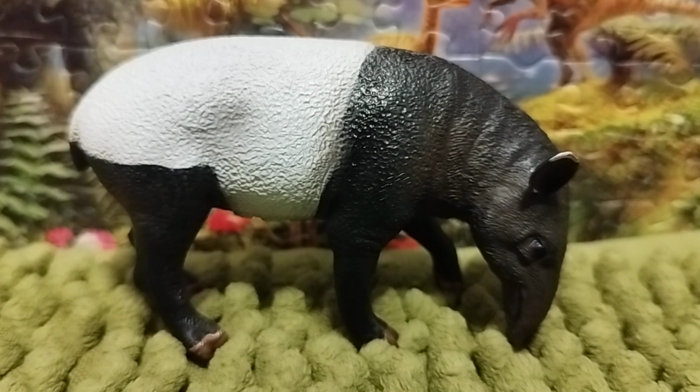Malayan tapirs can grow 1.8 to 2.5 meters, or 5 feet 11 inches to 8 feet, in length. The stub tail is about 5 to 10 centimeters in length, and the height is about 90 to 110 centimeters tall, and they weigh about 250 to 320 kilograms. They are the largest species of tapir to ever live on the planet.